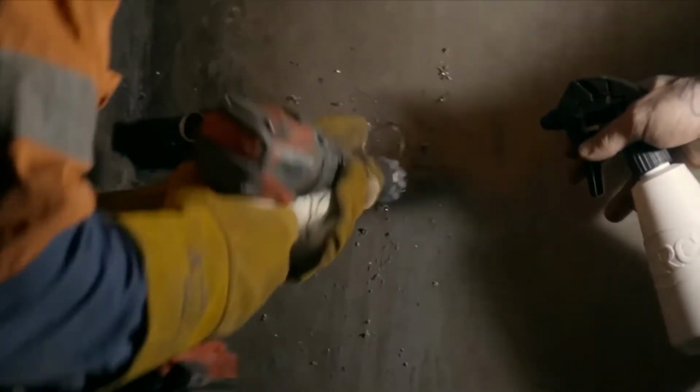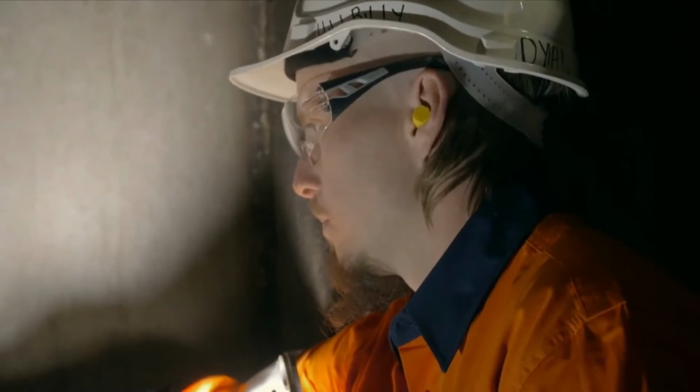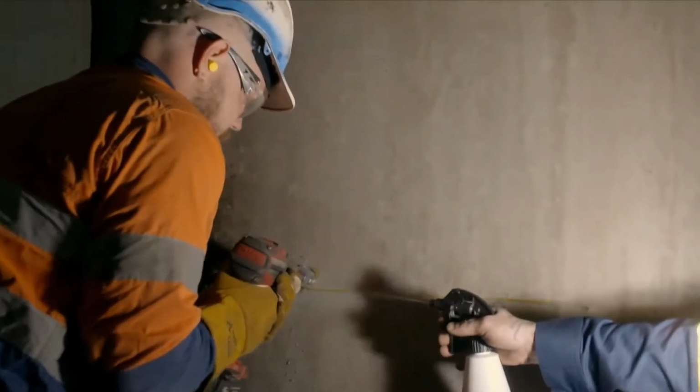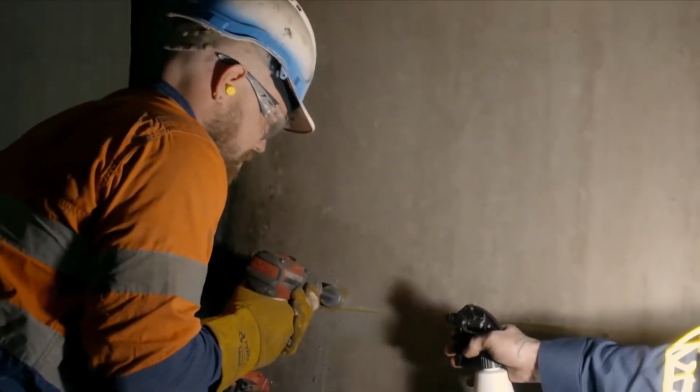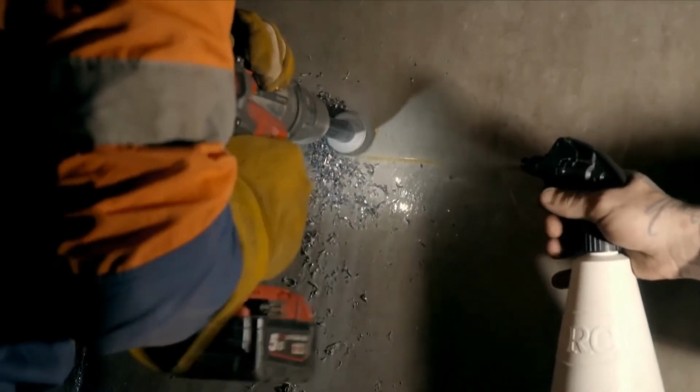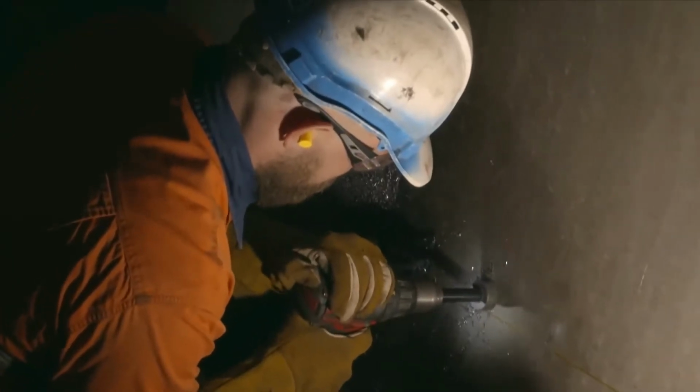Spraying lubricant helps to reduce heat and prolong the integrity of the drill bit. We're in for a long haul with these drill bits. We're drilling on a slow speed to try and keep the stainless as cool as possible. The team are trying to reduce the risk of heat fractures in the metal, but there's no assurance their plan will work effectively. It's a three-way battle, metal versus muscle.